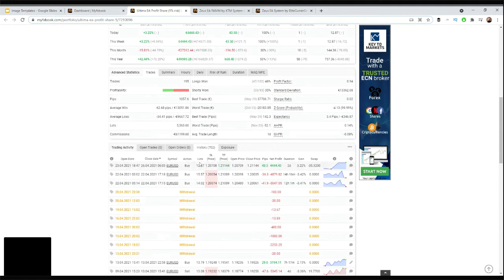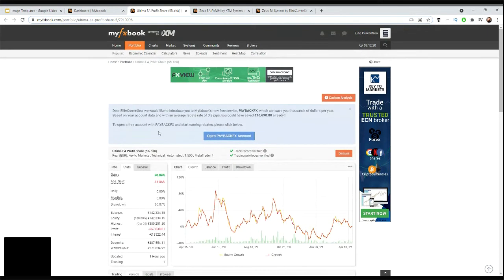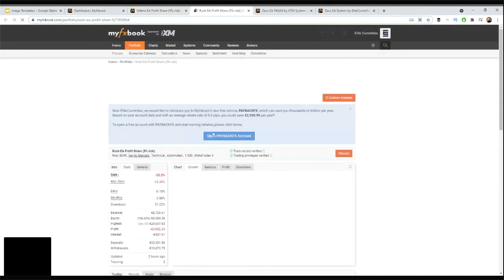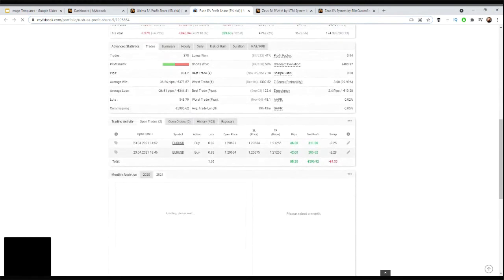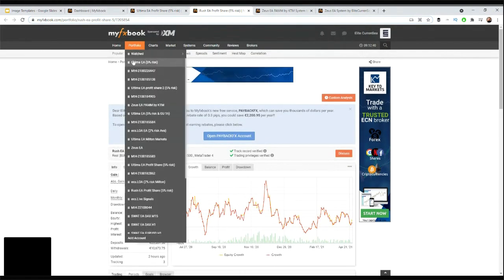Ultima EA, no substantial changes, I think. Last week there was a win, 2 losses and 1 win on the euro dollar. I see about minus 16 at this moment. We have 1 week left of trading, a full week left in April, so we have to see. We still have plenty of time left in this month. Rush EA and Ultimate EA, both from Mislav Nikolic, are slightly down, 11.5.